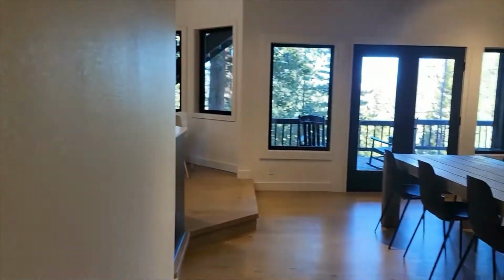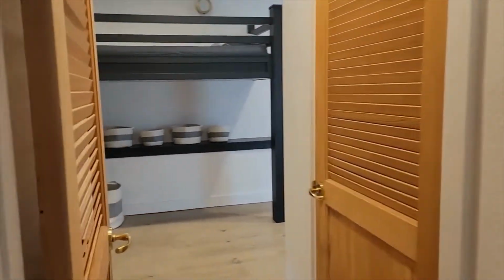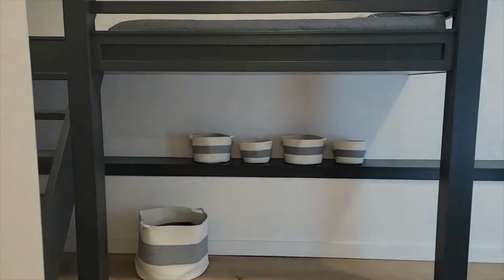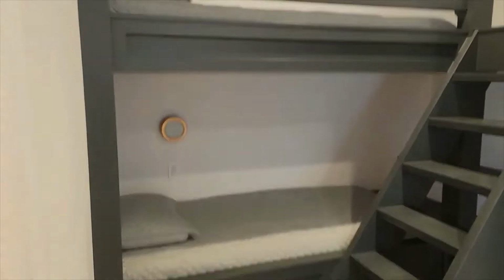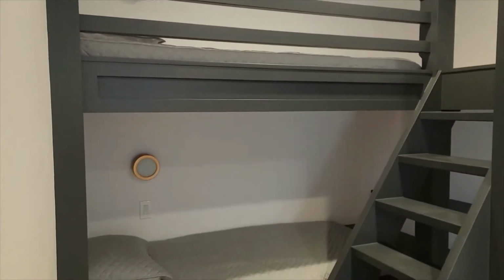So coming from this bath, we have the dining this way. You can go this way to the laundry, or you can go this way to the bunk room. Let's do the bunk room first because you had questions about that. So here in the bunk room, you actually have the three bunks. You've got top and bottom with their own light switches.